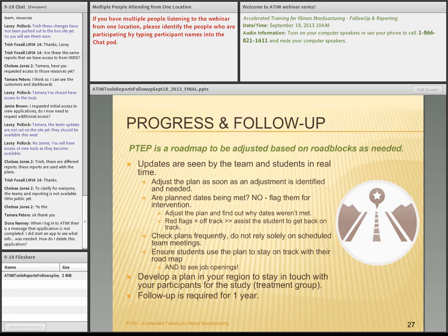Don't rely solely on scheduled team meetings. Go in and check it on your own. Don't wait. Ensure that the students use the plan to stay on track with their roadmap, and they can see job openings there as well.